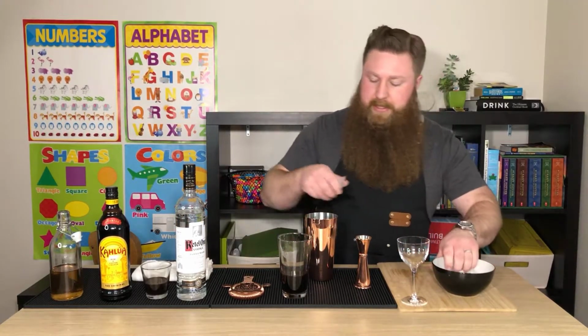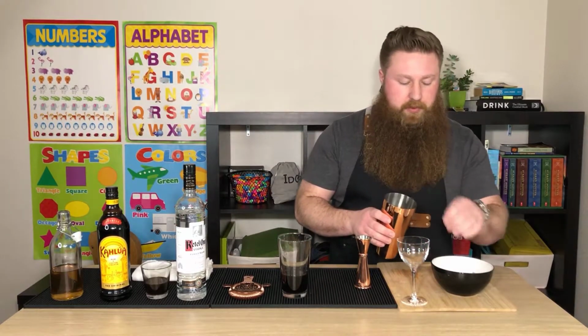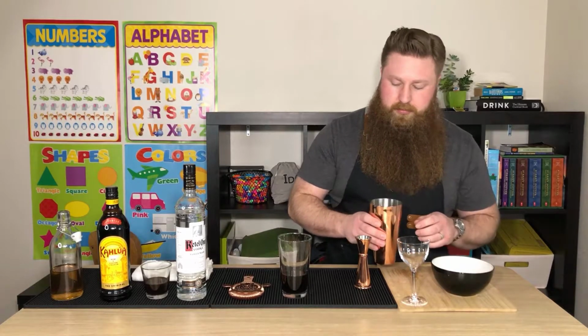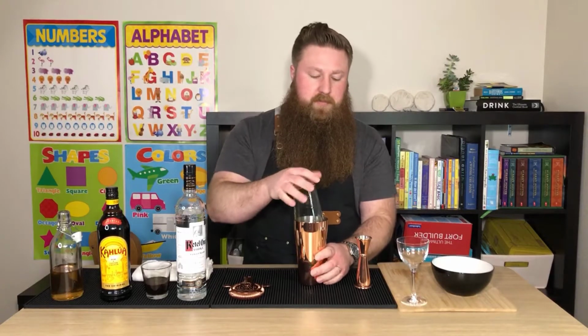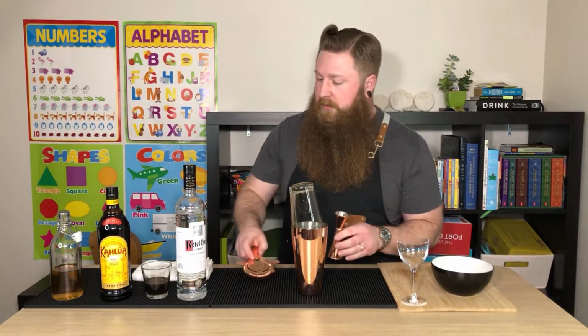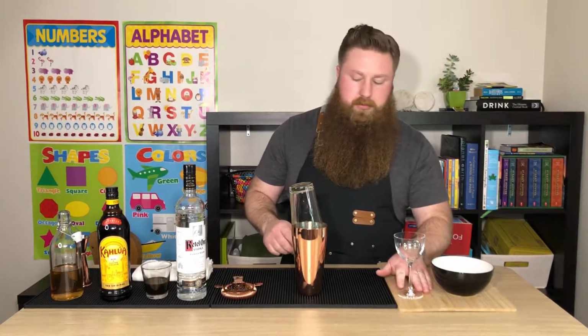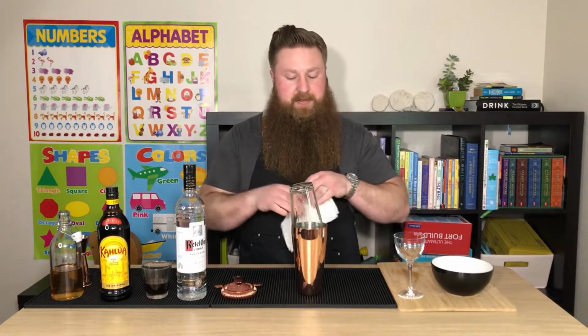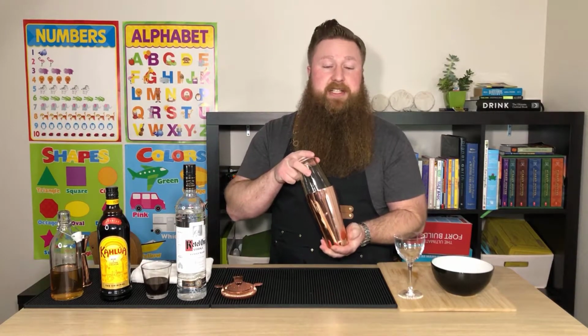All right, ice in our shaker. 3/4 of the way full or so. And let that sit for just a quick second. Move some things around. Dry off my hands. And give it a quick 10 to 15 second shake.